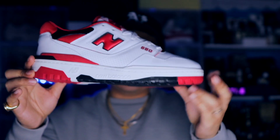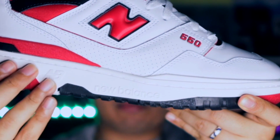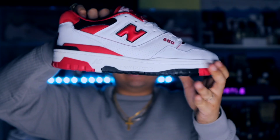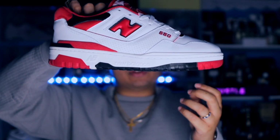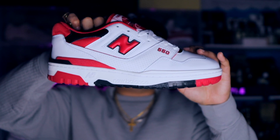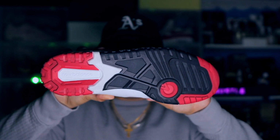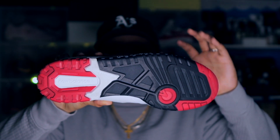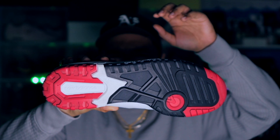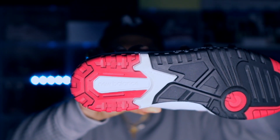Moving down the midsole, the outer side, you have that New Balance popping out here, also a rubber, and just next to that is your NB logo right here. I didn't expect the midsole to be a bit creamy. In pictures, I thought it was as white as the leather, but turns out it's a bit more creamy than what I thought it was. Moving down the outsole, you have your classic retro basketball traction, mainly in black with small pops of red and white. And as you can see here on the white side, you have New Balance right there.